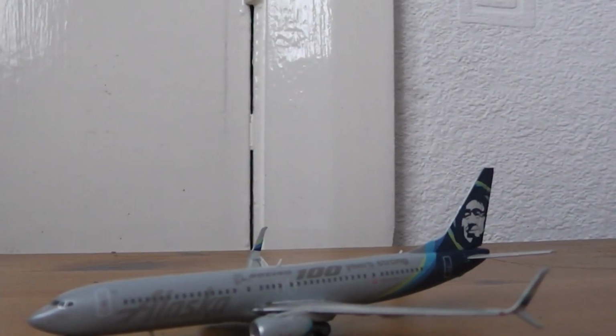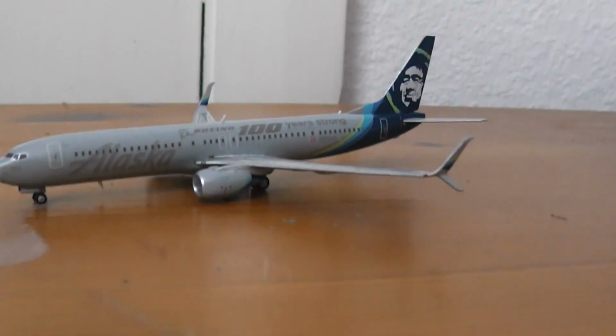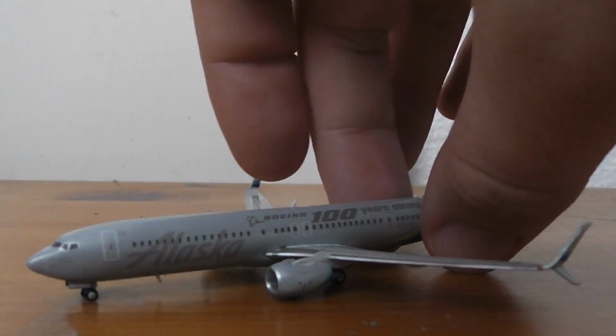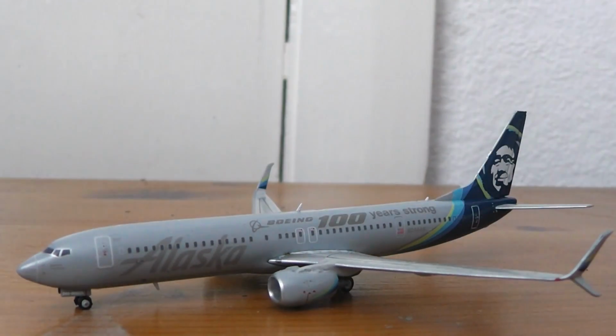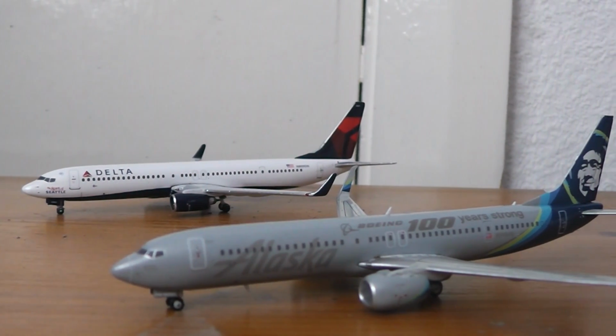And of course, my modelling videos are never complete unless there is a comparison. And what better this week to compare my Alaska 737-900ER to than an airline which supports codeshares with Alaska and also has a 737-900ER, which I've got a model of. It does, of course: a Delta one, and what makes it better is that it's the Spirit of Seattle.